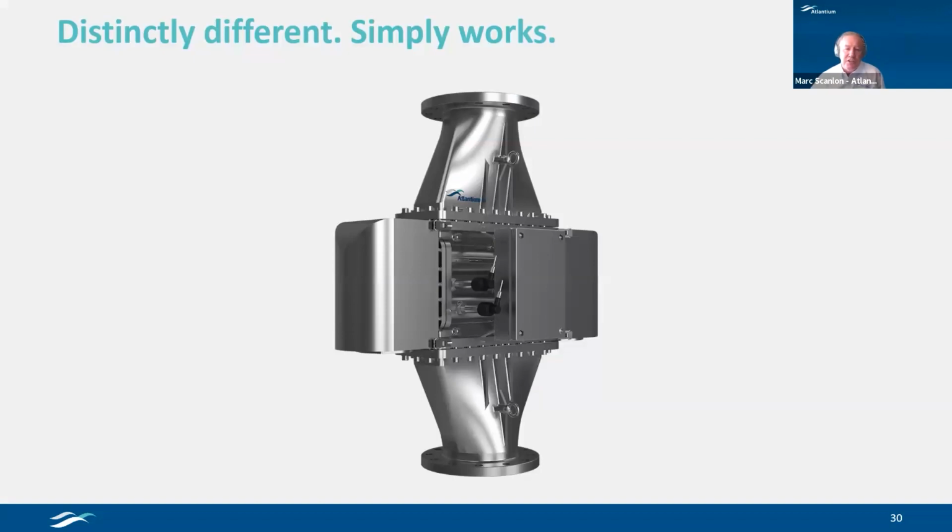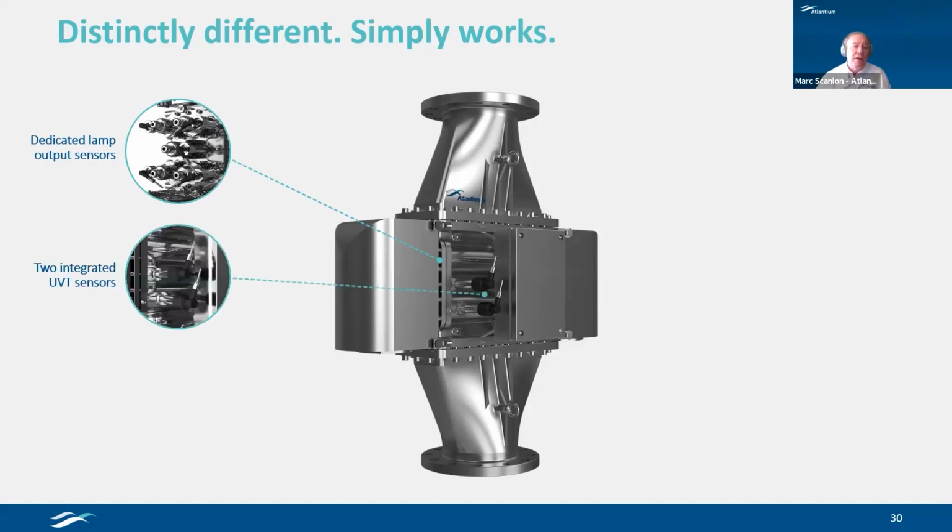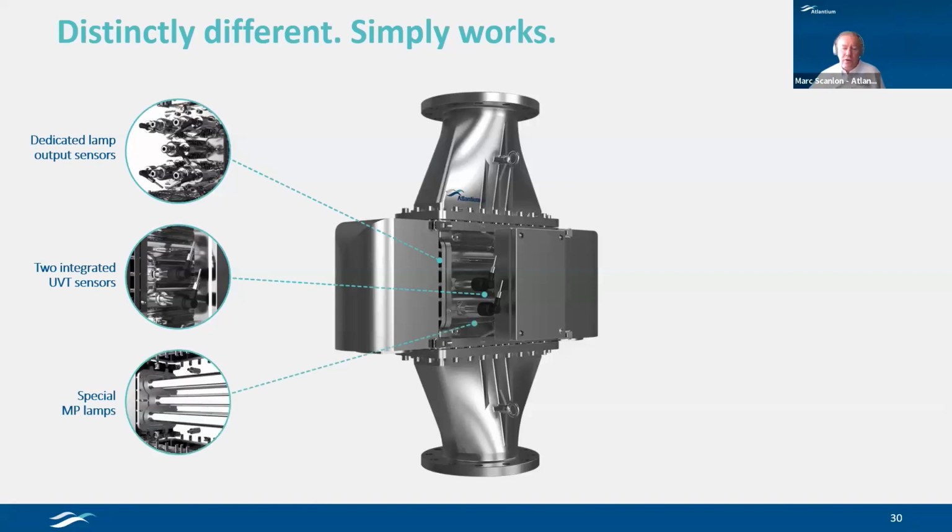Let's point out some of the features that we see on the RCM series. Okay, we have dedicated lamp output sensors. Each lamp has its own lamp output monitor. And at the same time you monitor the output, we also tell you the hours run on the lamps. So you always know what's going on with the lamps that are putting out the UV for the reactor. Secondly, we have 2 integrated UV transmittance sensors that tell you the quality of the sugar syrup going through the reactor. This is important in terms of doses we showed. Thirdly, we have special medium pressure lamps that are designed to eliminate disinfection byproducts.